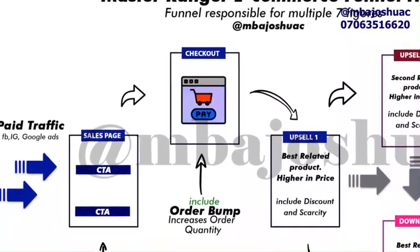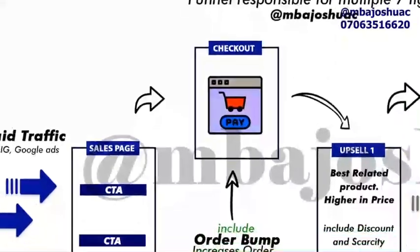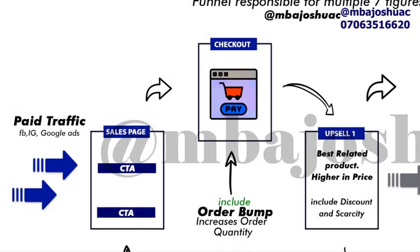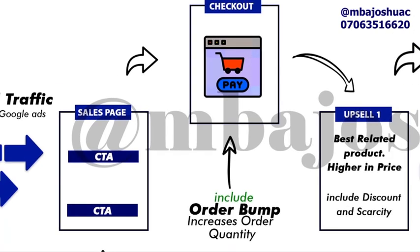All right, now the advantage is that once they land on the checkout page, our sales copy should be super compelling and drag them to checkout. Once they land on the checkout page, our goal is to get their details, and also in this sales funnel, with the tools available, we give the opportunity to include an order bump. The goal is to increase the order quantity. So if the product is in quantity 1 or 2, or in packs, let's say 1 pack or 2 packs, at the end of the day you want them to increase the number of packs they order on the checkout page.